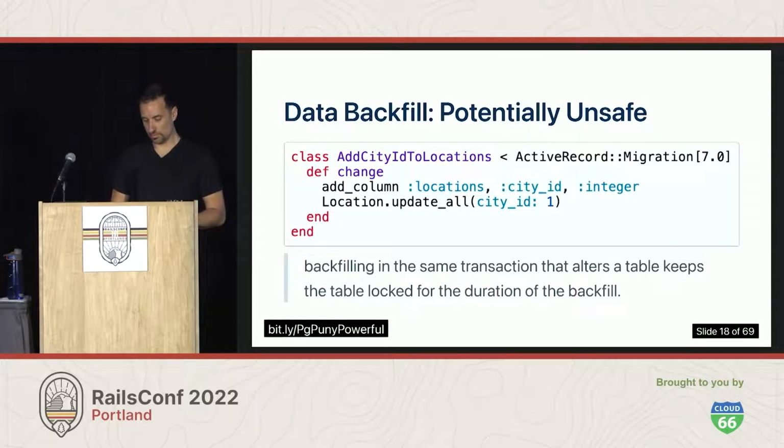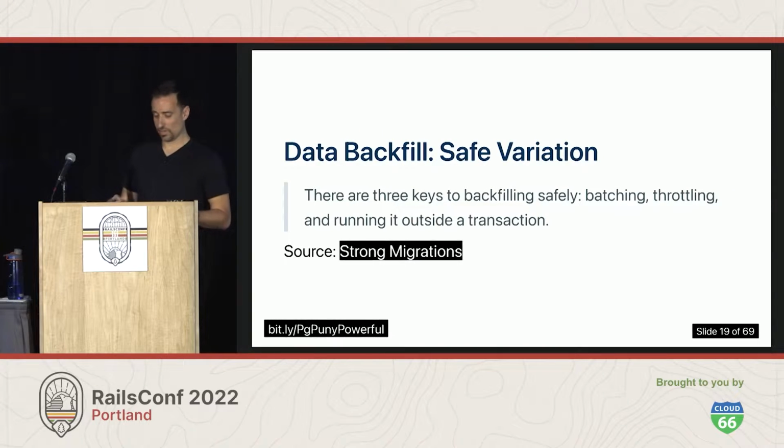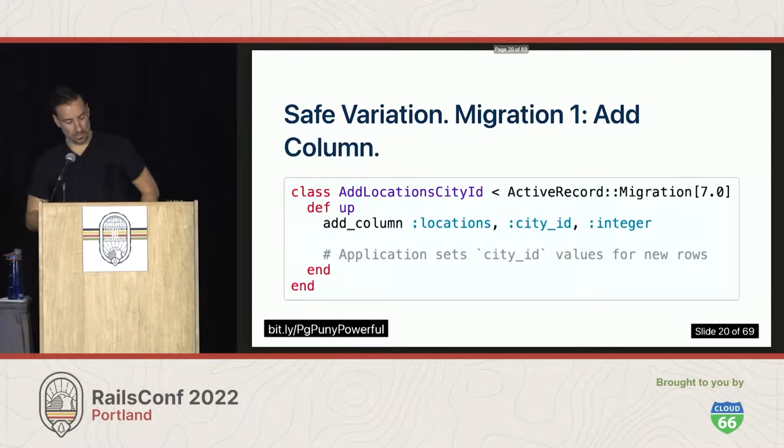You don't want that. So strong migrations, again, it's a gem. If you're not familiar with it, it works with Postgres or MySQL. It lists out a lot of potentially unsafe migrations, and it provides safe variations, so it's very helpful. And it has this guidance, 3 keys to backfilling safely: batching, throttling, and running it outside a transaction. So let's look at that.